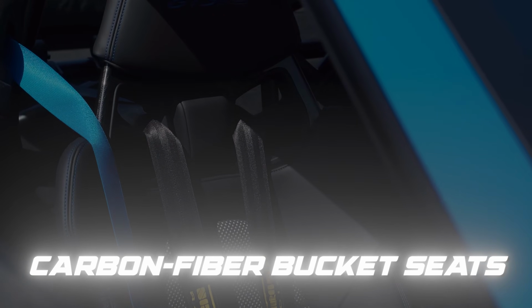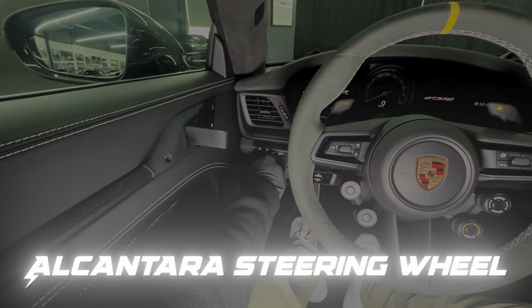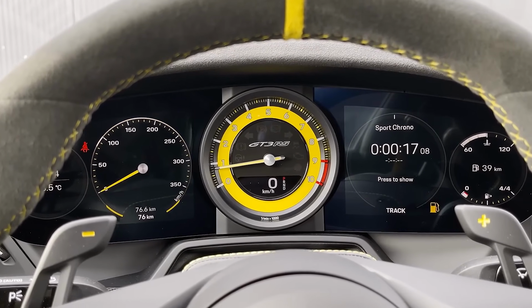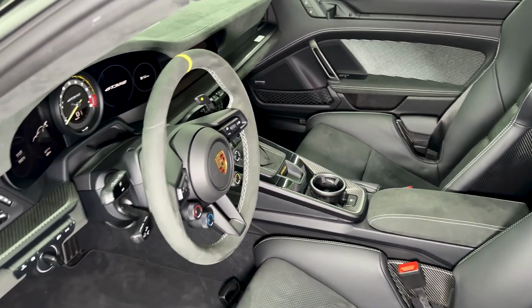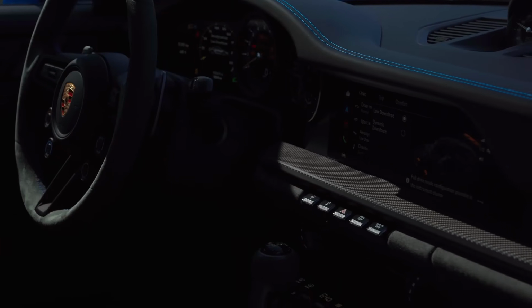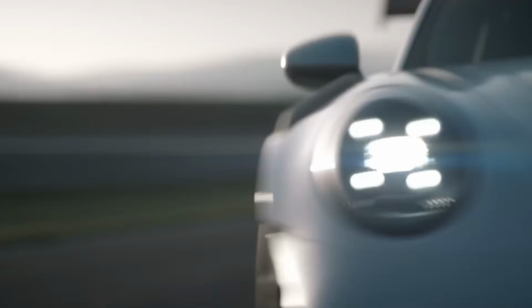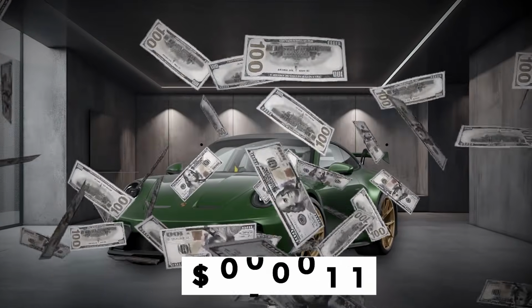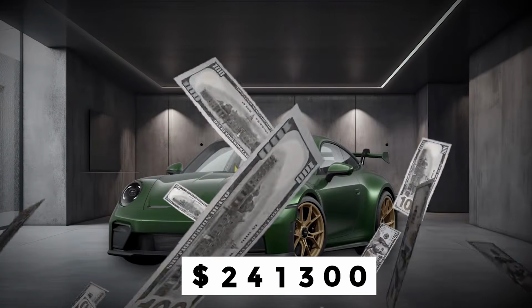Inside, full carbon fiber bucket seats, Alcantara steering wheel, track precision app with real-time telemetry, and the unmistakable howl of a flat 6 at redline filling the cockpit like a standing ovation. The king stays king. Starting price, $241,300.